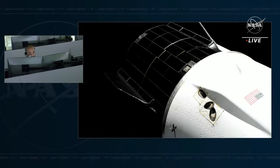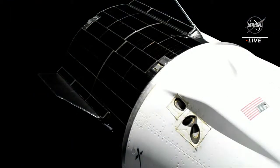Good news there. It sounds like we got confirmation that those umbilicals that we were just talking about, that help connect the station to Dragon while it's on board, have nominally disconnected. And so as we said, it will be less than 5 minutes from the point that sequence was sent, which was at 9 a.m. So about 4 minutes from now, we should be able to see some of the first movement as Dragon slowly backs away from the space station.